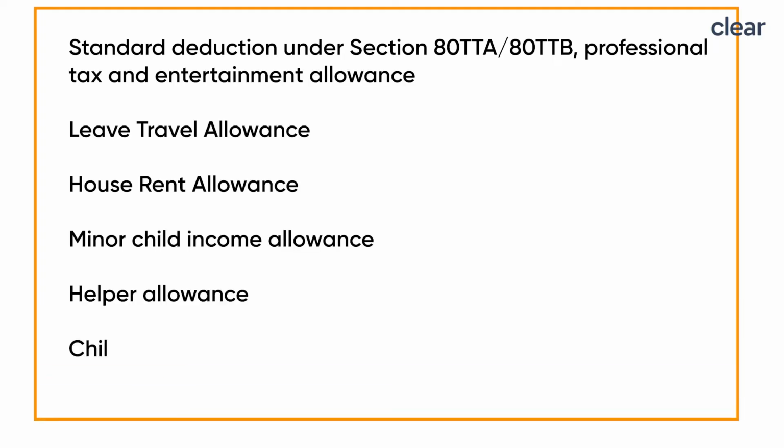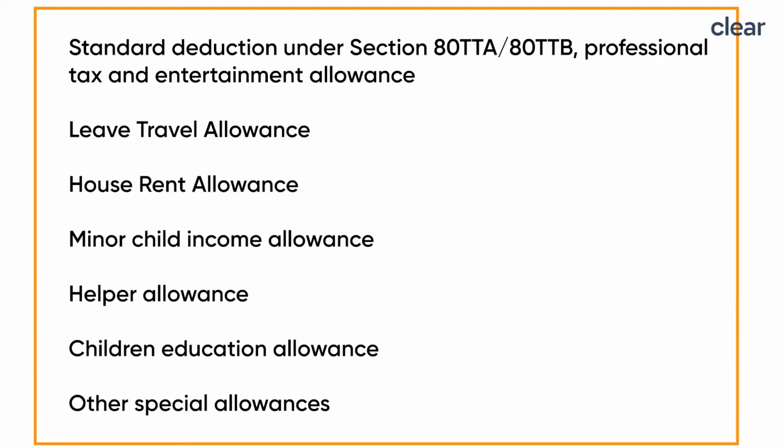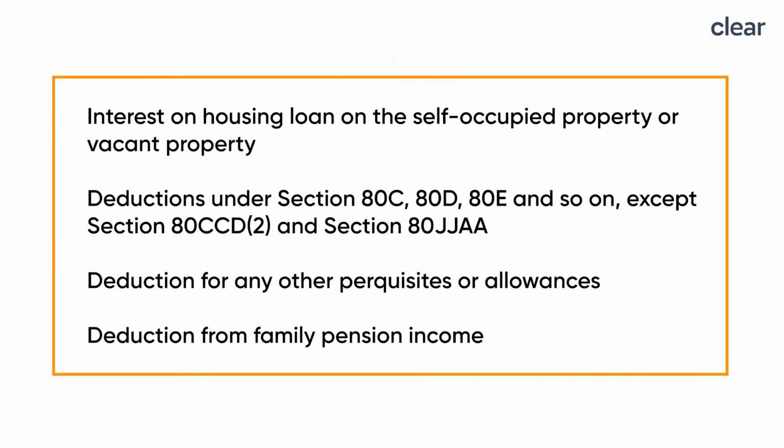Some of the major deductions and exemptions you cannot claim under the new tax regime are: the standard deduction, Section 80TTA or 80TTB, professional tax and entertainment allowance on salaries, leave travel allowance or LTA, house rent allowance or HRA, minor child income allowance, helper allowance, children education allowance, other special allowances under Section 10(14), interest on housing loan on the self-occupied property or vacant property, Chapter VI-A deductions, that is deductions under Section 80C, 80D, 80E and so on, except Section 80CCD(2) and Section 80JJAA, exemption or deduction for any other perquisites or allowances, and lastly deduction from family pension income.